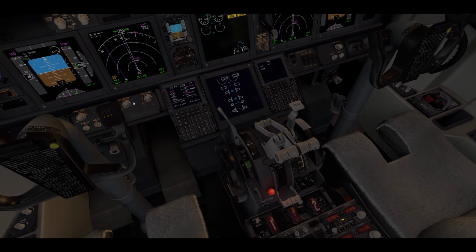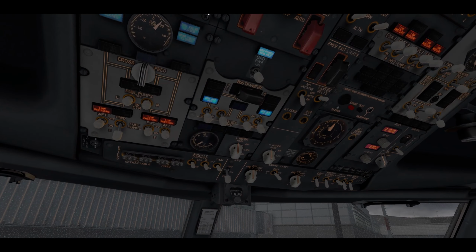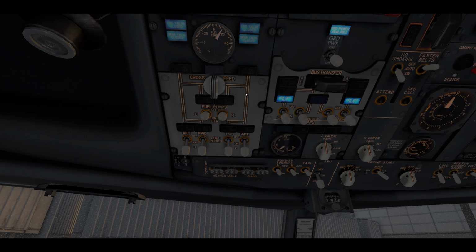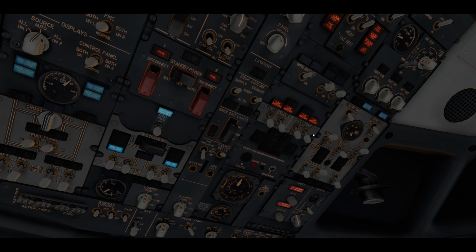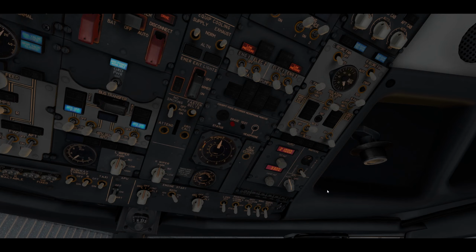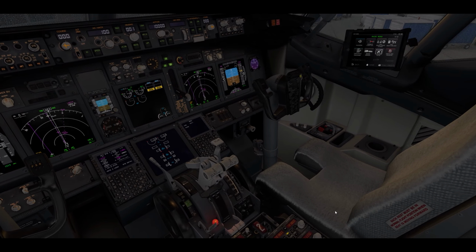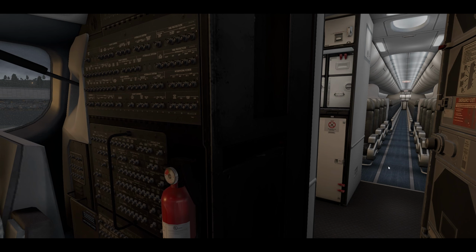Elevator trim is set, gangway is removed, doors are closed. Gen bus transfer switch is covered. Fuel pumps, all usable on. That's gonna be the wings. No center fuel pumps. No crossfeed. Hydraulic pumps all on. Anti-collision light on. Packs on left and right, yeah, they're off. And the thrust levers are set to idle. We're going through some stuff there.